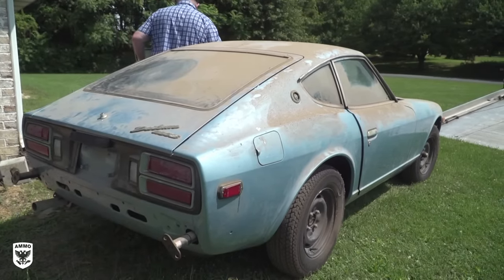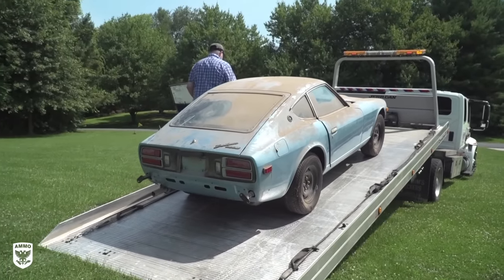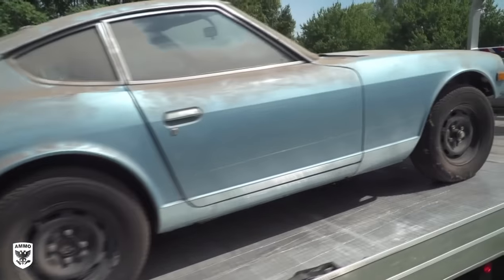Well, a couple years later, he emailed me and said, you know, I just was talking to my neighbor and he thinks it's finally time to sell the Z. Here's his number, give him a call. So I called him the very next day and he said, sure, come over and look at it. And I could not believe what I found.